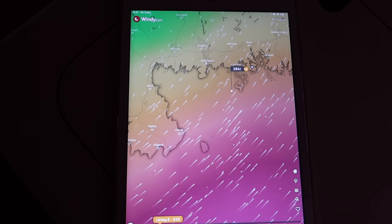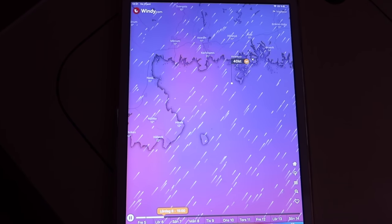Last night and this morning we've been having a lot of rain and also quite high winds during the night. But now it has calmed down. The forecast says that this evening and tomorrow the wind is going to pick up again, even more and from a slightly different direction. It will be up to 40 knots in the gusts, so pretty high winds.